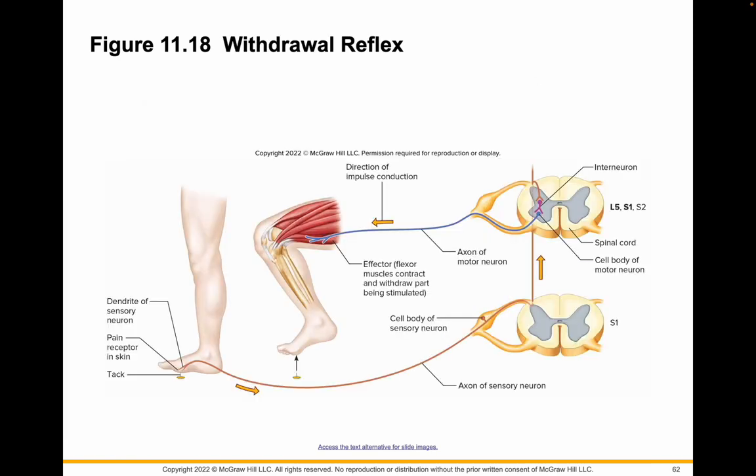Now, these are my favorite, the withdrawal reflex. So you've stepped on a tack. You break your mother's back. I don't know, was that a crack or a tack? I don't know. So here's this pain, going up to an interneuron and signaling to move. So we're using more than one neuron, the orange, the pink, and the blue.